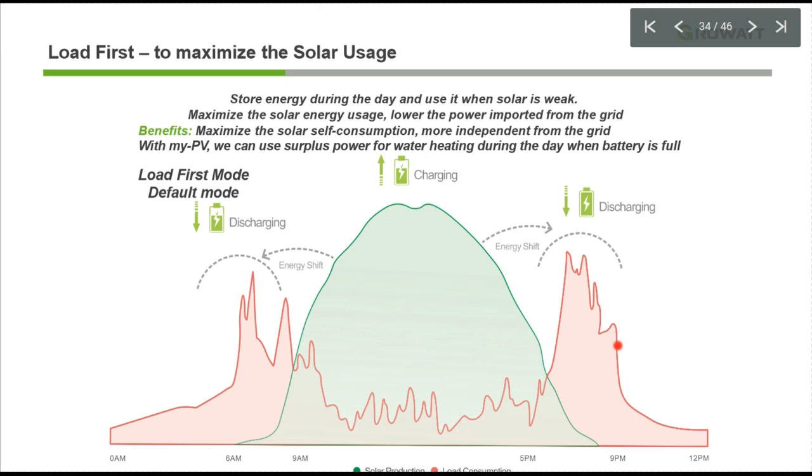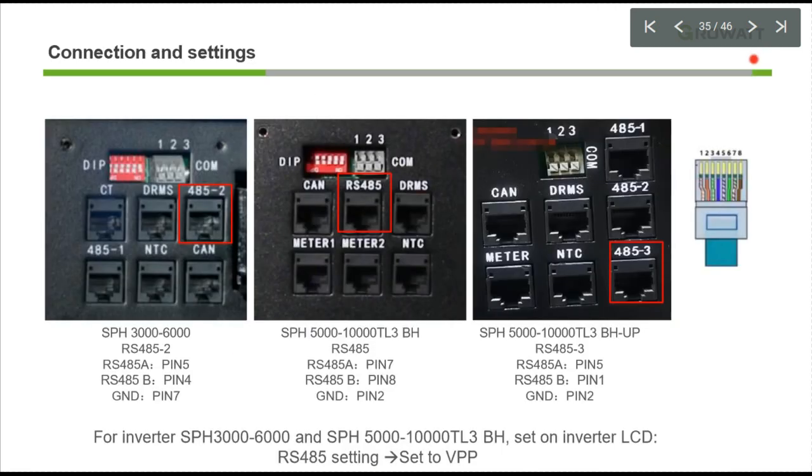So the solution, there are different solutions, of course. One solution would be saving it in a battery, or you can use a myPV system to convert the energy into warm water. So as Reinhard already said, it's not necessary to get a battery. It's an additional feature.